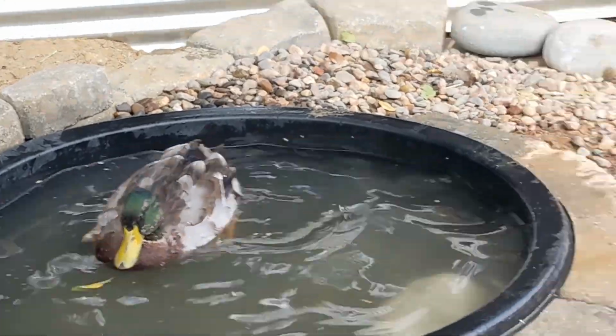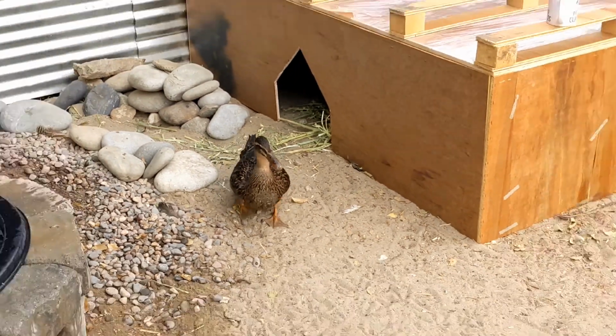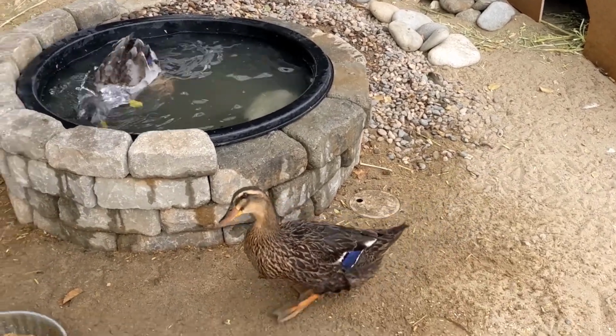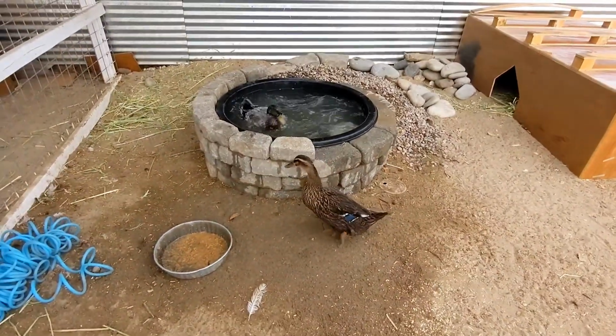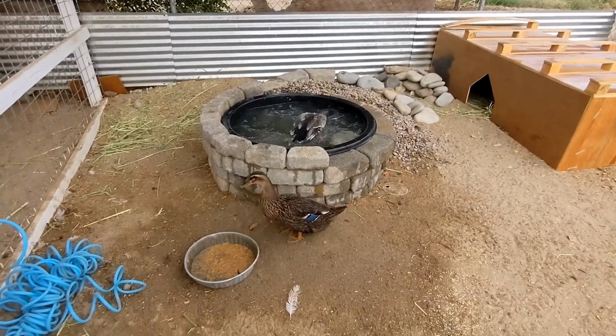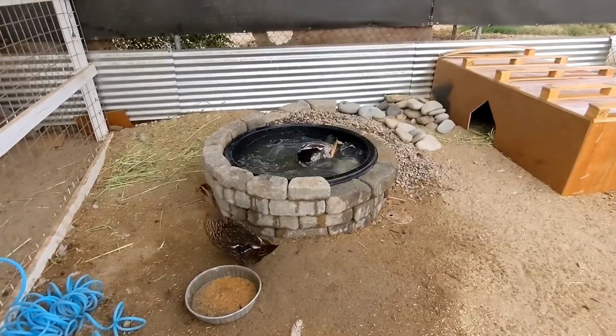Oh my gosh, she's so beautiful. And this little lady, she's a little friendly. She's coming up to me. Ducks, they're not too, I don't know, not mine anyways. I've never had ducks that let you pet them, but my chickens don't let me pet them either. But anyways, I just wanted to show you guys that.